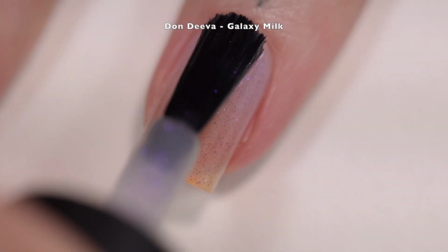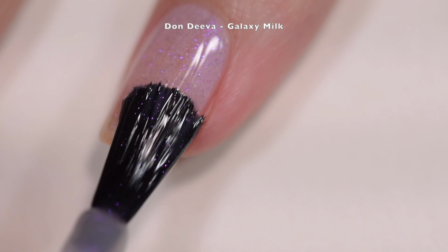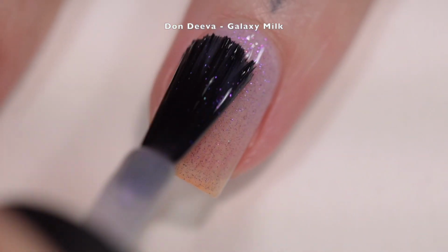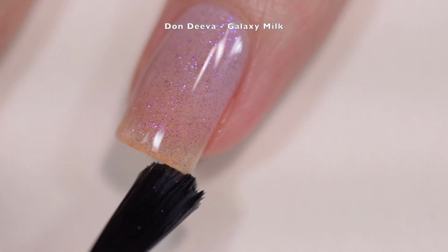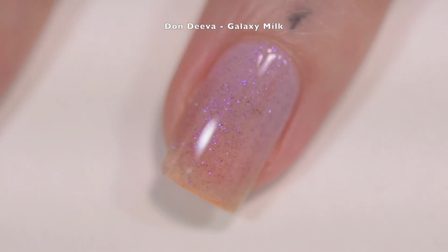Those little sparkles are so dainty and so sparkly on your nail. It's just that perfect little wash of sparkle that I absolutely adore to wear. Like for a quick manicure, this is absolutely perfect. The formula, no surprise, absolutely wonderful, very smooth and easy to apply.